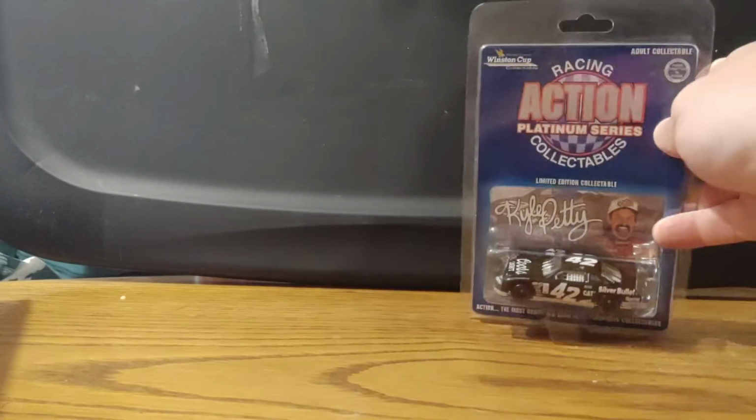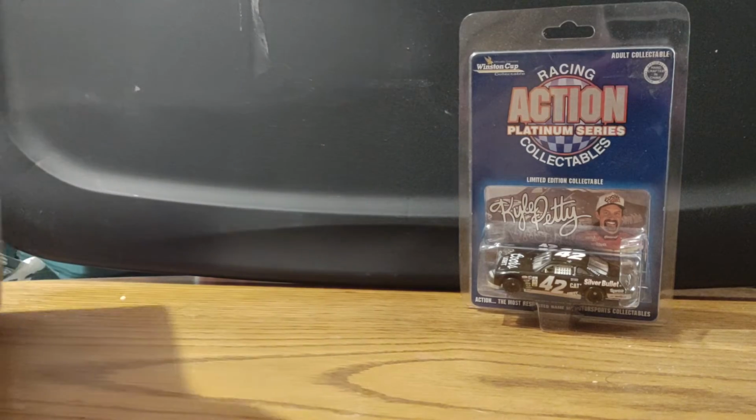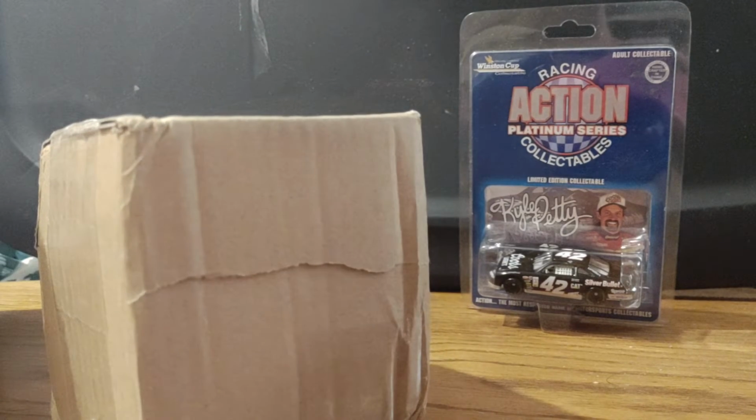Yeah, that's Kyle Petty's Coors Light car. That, and I also do just enjoy one of the things I like picking up, the beer branded cars. When I say I'm thinking about getting a display case, that's actually one of the display cases I'm thinking about putting together, where it'd be all just beer branded cars.